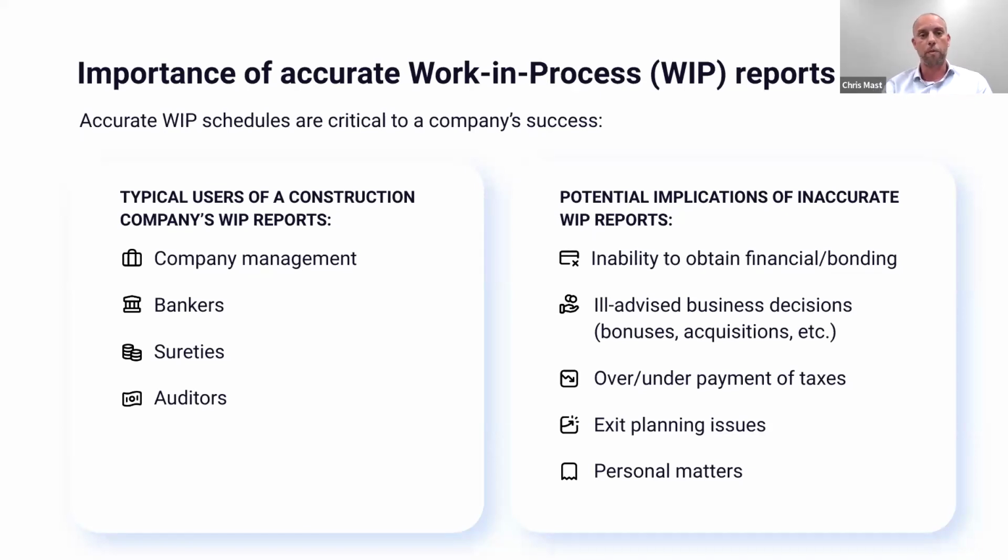And then just one example from a personal matter standpoint, I had a client a number of years ago that wasn't keeping accurate financial statements and unfortunately went through a divorce and paid out a pretty large settlement based on that divorce. And then the next year, only to see things kind of go the other way with their WIP schedule. So this stuff matters, even though a lot of my clients are very, very good at building. And the last thing they want to do is worry about the numbers. And I certainly get that, but there is such a big implication on everything else in the business that really, hopefully pay attention during these next few slides.